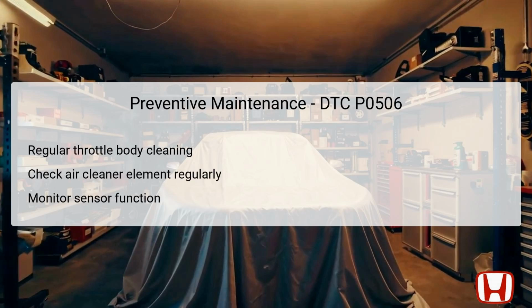To prevent future occurrences of DTC P0506, it's essential to follow a regimen of preventive maintenance. This should include regularly cleaning the throttle body to reduce the buildup of dirt and carbon. Scheduling routine checks for the air cleaner element will also help maintain proper airflow into the engine, vital for achieving optimal performance.